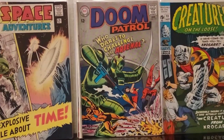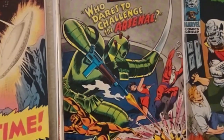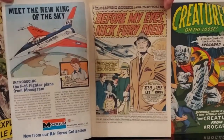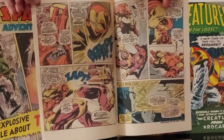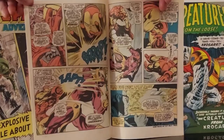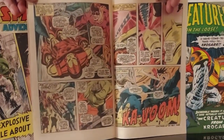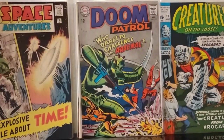Okay, 1976, Marvel Double Feature number 16. Reprinting some older stuff, some older Kirby stuff. Before my eyes, Nick Fury died. It should rhyme, though. It should say, before my eyes, Nick Fury dies. But look at this beautiful, beautiful art by Gene Colan. Look at that. Wow. And I got this, I think, at a Half Price Books. No, I think I got this from Dave, my friend Dave. Thank you. Wow, very cool.